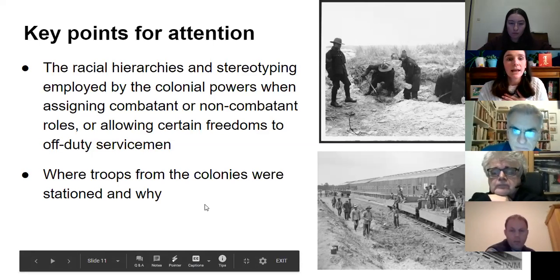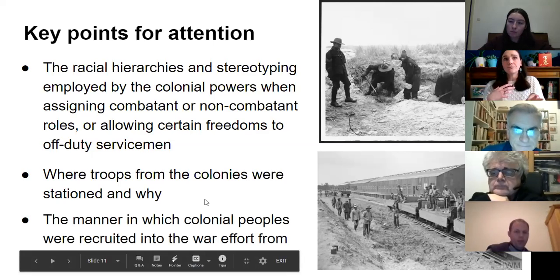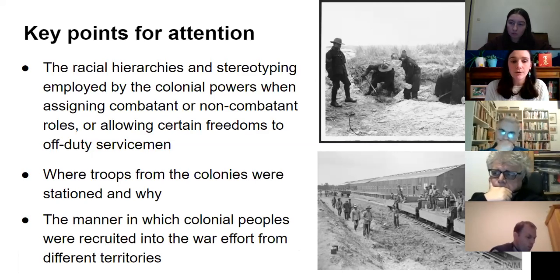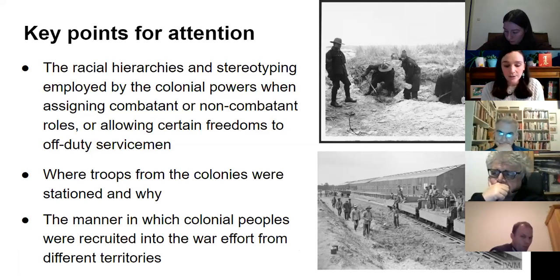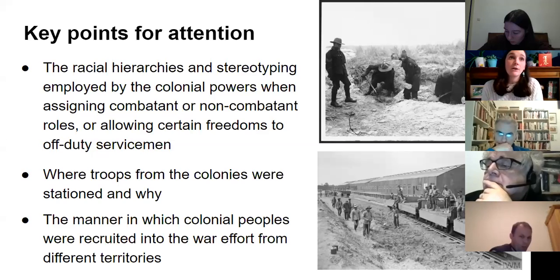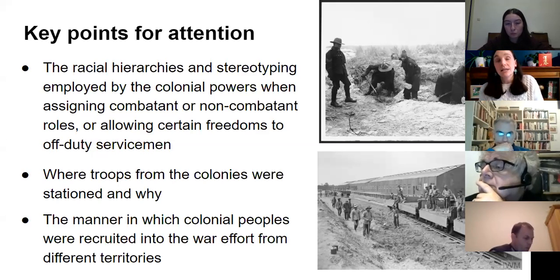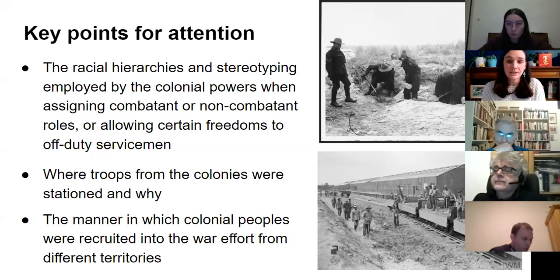So for that reason, there were quite specific rules about where they might or might not be sent. And then I think another thing to consider, especially when we look at the diversity of experiences that these different groups had, is the manner in which they were recruited into the war effort from these different territories. And again, this varies quite widely. So we see, for example, sometimes this was voluntary. I know, for instance, in the French Asian territories, it was voluntary for people to join the war effort. That said, they were also promised greater political freedom if they did participate. And that promise was broken, of course.